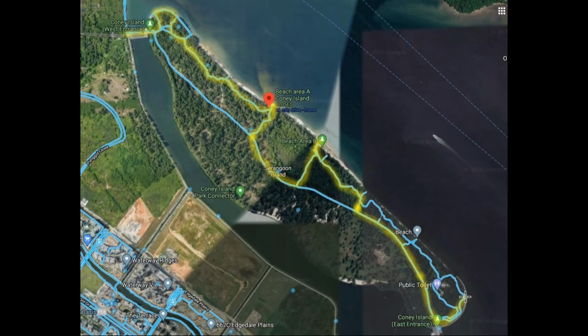Start our biking activity for today and we're going to Coney Island. So this is my bike. This is what I'm going to use for today. So from the Punggol settlement, you can now start your biking activities by going to the west entrance of the Coney Island.